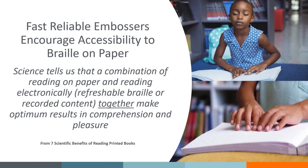Braille readers need a combination of refreshable electronic materials and Braille on paper to have the best experience. Like sighted readers, there are critical benefits to both methods. Having a fast and easily operated Braille embosser can encourage Braille reading on paper and increase the effectiveness of education or distribution of information. The departmental embosser can provide readable paper materials for many students and end users.